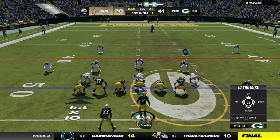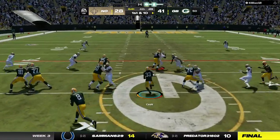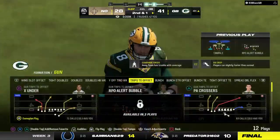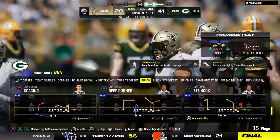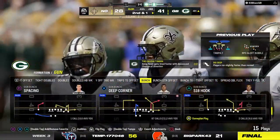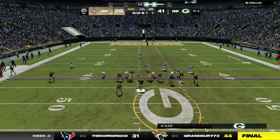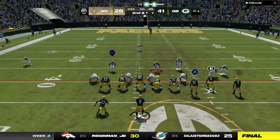So good field position for the Packers as they come up 1st and 10 right at the 50-yard line. And he's going to get a solid gain of 9 before being brought down. 2nd and right at a yard. Didn't get to the sticks, but that's an ideal carry there on 1st down, isn't it? I mean, now you're 2nd and 1. Although, you know, in the NFL, even if you picked up the 1st down, I don't think it's a big difference because the clock doesn't stop.